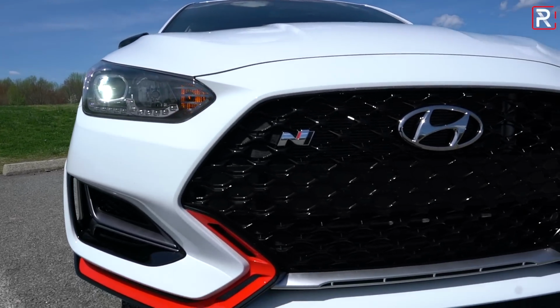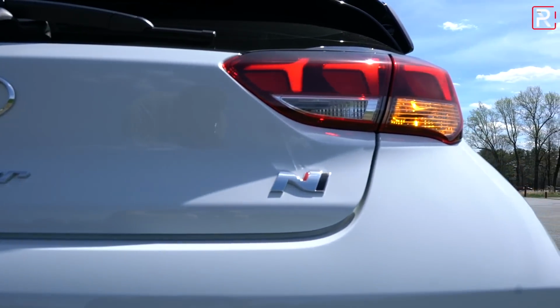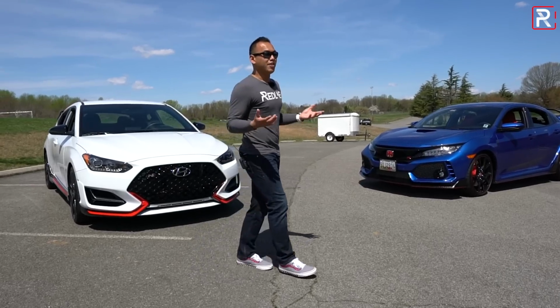And even though it's not quite as fast as the Civic, you're not giving up any of the fun factor. This has a really great engine. It's got a really hilarious exhaust note. It's got a slick shifting manual. It can put the power down well because it's got a suspension that was tuned by somebody that actually knows what they're doing.